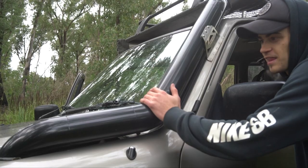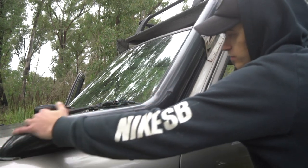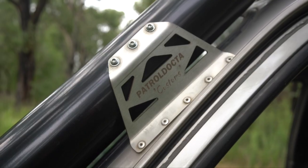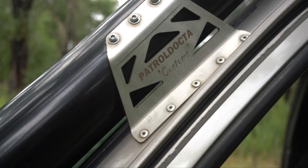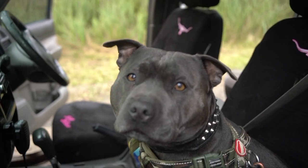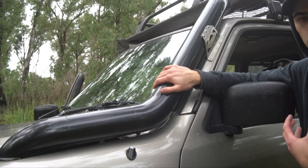One of the things I love most about this car is this custom snorkel. Comes out of the bonnet, runs up the front, and it sounds bloody amazing. So it's by Patrol Doctor Customs. Yeah, it sounds amazing when you give this a bit of grunt. Just put your foot down a little bit, and it really makes a nice, deep rumbling tone.